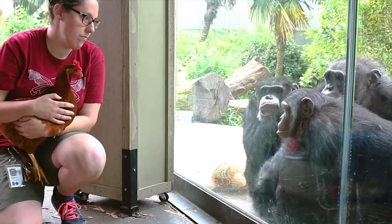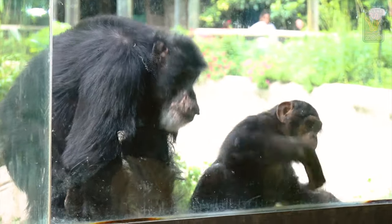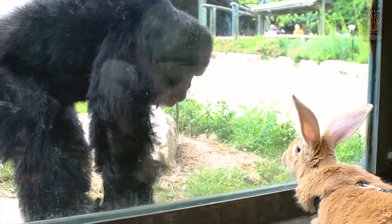We're gonna bring out another favorite of the Lacerte Family Children's Zoo, and that is Clyde, our Flemish giant bunny. This is pretty new for him, to be able to get on a harness and leash and explore the zoo.